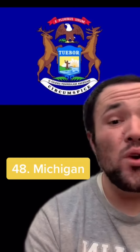49 is Massachusetts. Now white face masks are so easy to attract dirt and sweat stains, so this one was an easy choice to be near the bottom. 48 is Michigan. At first glance, it's not that bad, but if you look closely, that word right there looks a lot like circumcised. I don't want to be walking around town having people think that I have the word circumcised plastered across my face.